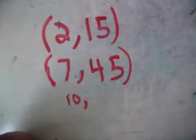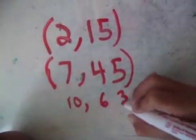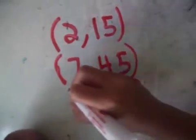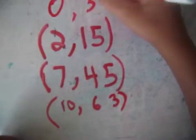Okay, so after 10 hours, it'll be 63. Very good. And then, what about at 0 hours? How much water was in the tank to begin with again? 3. Yep, there you go.